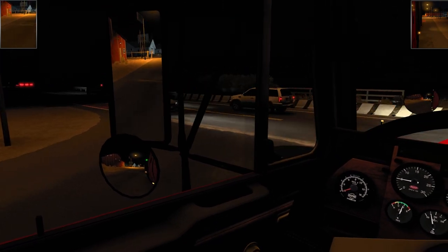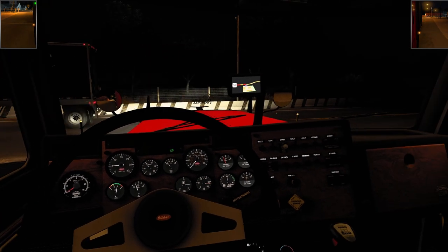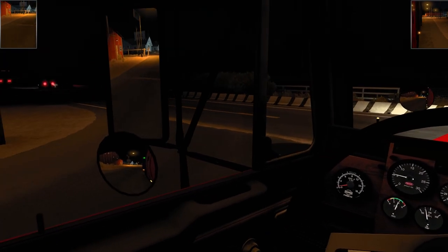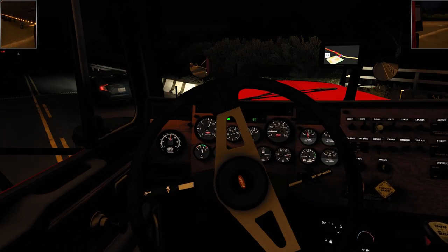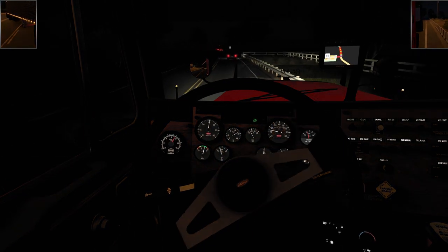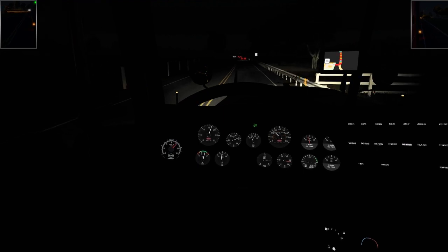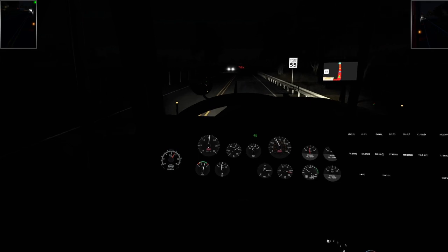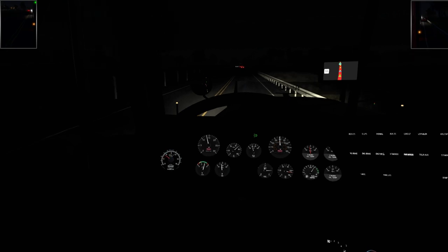Hope everyone's doing well. So we're heading up to San Francisco with some meat. About 120 miles. The truck's running a 444, 520 horses.